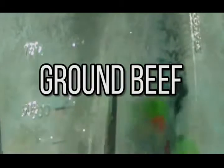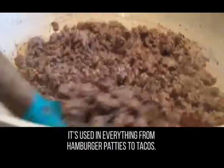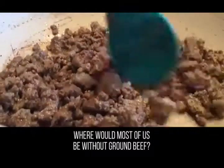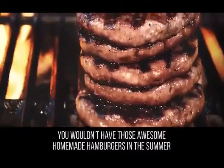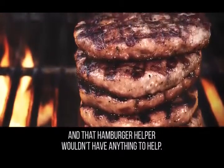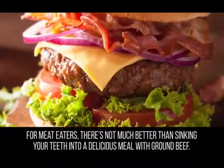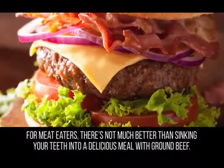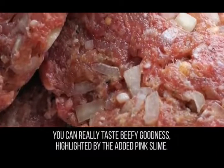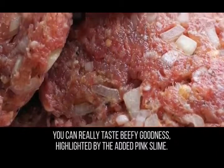Ground beef. It's used in everything from hamburger patties to tacos. Where would most of us be without ground beef? You wouldn't have those awesome homemade hamburgers in the summer, and that Hamburger Helper wouldn't have anything to help. For meat eaters, there's not much better than sinking your teeth into a delicious meal with ground beef. You can really taste beefy goodness, highlighted by the added pink slime.